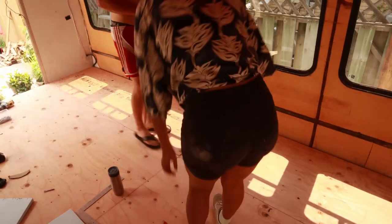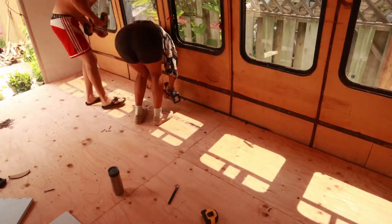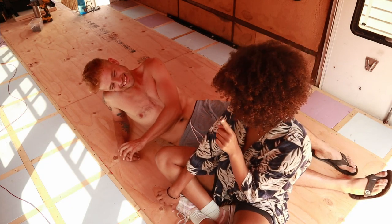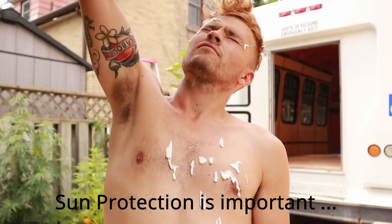Exactly, and they said it's way more important to actually insulate the ceiling than the floor. We have lots of room to insulate our ceiling because we kept our floor pretty thin. That's right.